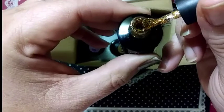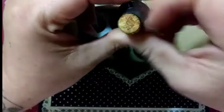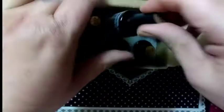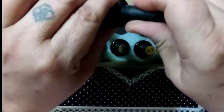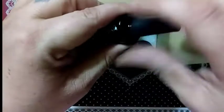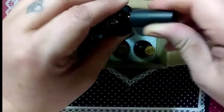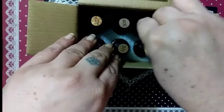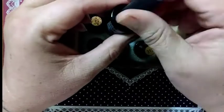That is 307, 308. I ended up with 3 sets of this. One is mine, of course. One is going to Nail Crazy Mama. If you would like to purchase the other set off me in the US, 12 bucks I'll go for. I don't even know what set this is called because it's not what's on the box. This is 310.